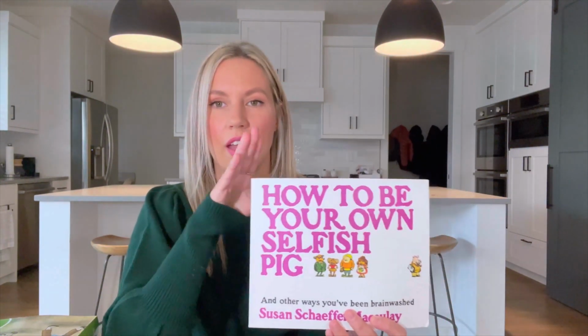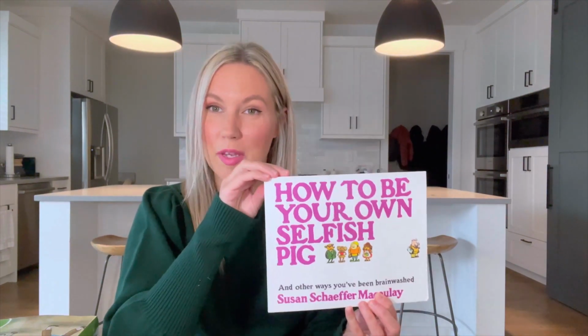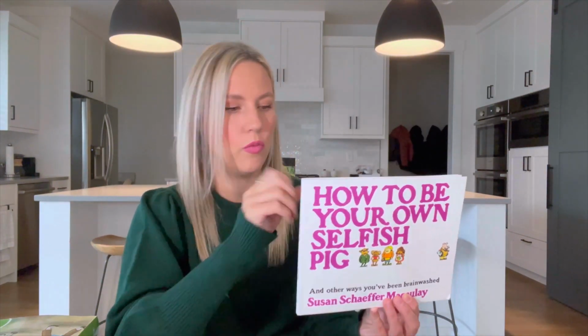Okay, so let's see. Getting into a little bit of citizenship. Our son did Animal Farm. I guess that's citizenship for his novel, but How to Be Your Own Selfish Pig has been great. He's got two more chapters left, and then we will be moving on.